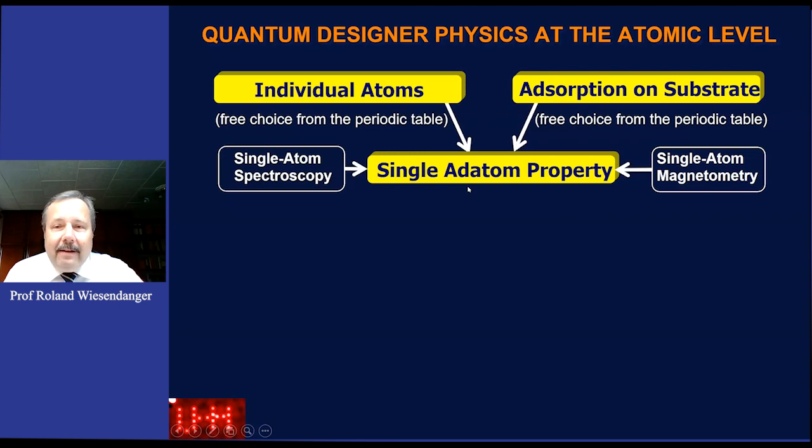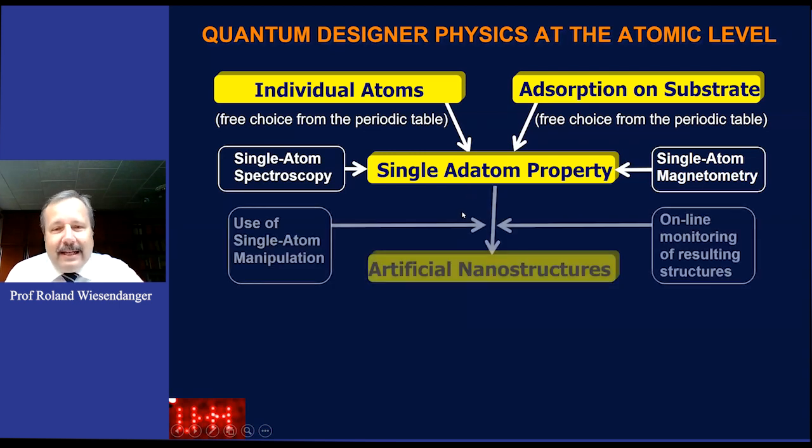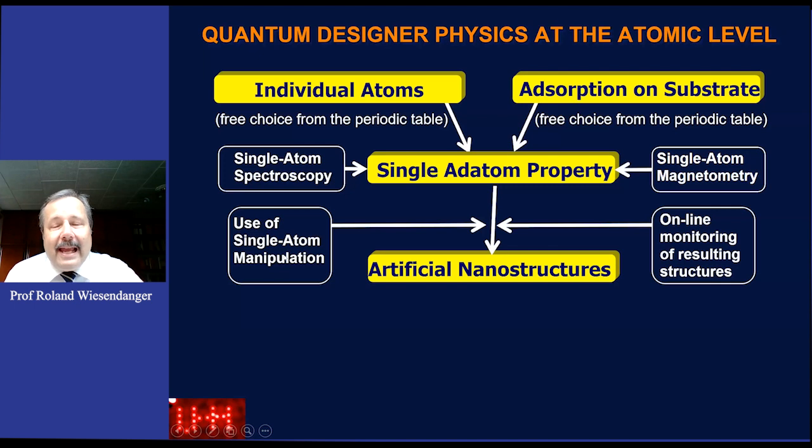And then the nice possibility is that we can use single atom manipulation techniques. So we can really play around with atoms on surfaces, as you will see in this talk, and we can construct artificial nanostructures, tailored materials and novel kinds of devices on the atomic scale. And while constructing these nanostructures, we can online monitor the properties of the resulting structures, as you will see later on.